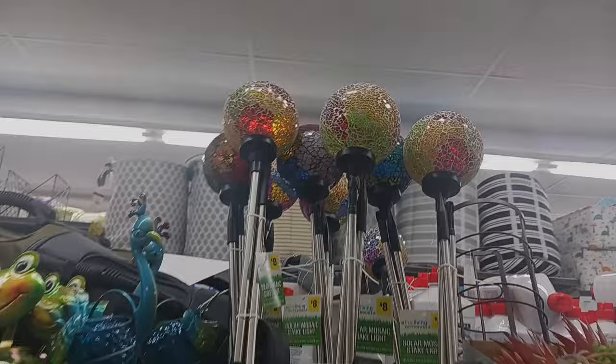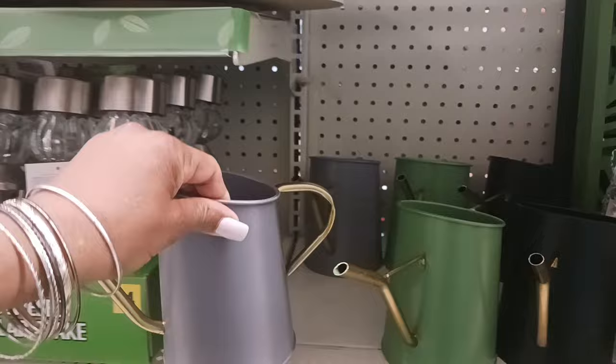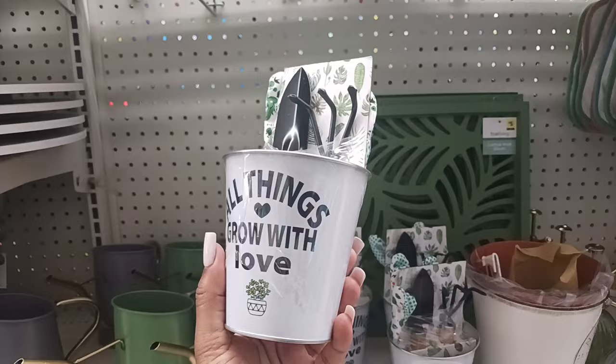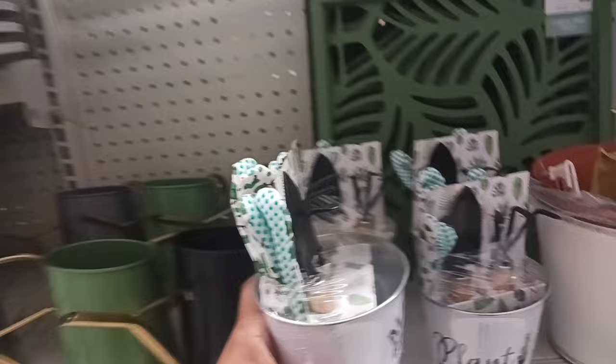Okay. All right. Right down here, I have some watering pails. Look at that. In gray and green and black. Let's see how much this is. $5, and this is by True Living. And look at these pails right here. This is a cute little set to give to someone that's a gardener or like to do their own flowers. All things grow with love. Look at that, $5. And this is what you get in there. And then you have some cute little gloves in there. This is really cute, $5 for that. And then they have another one here that says Plant Whisperer.